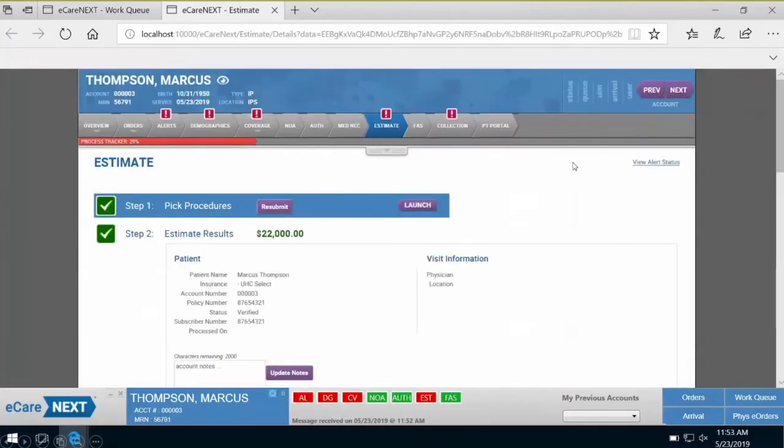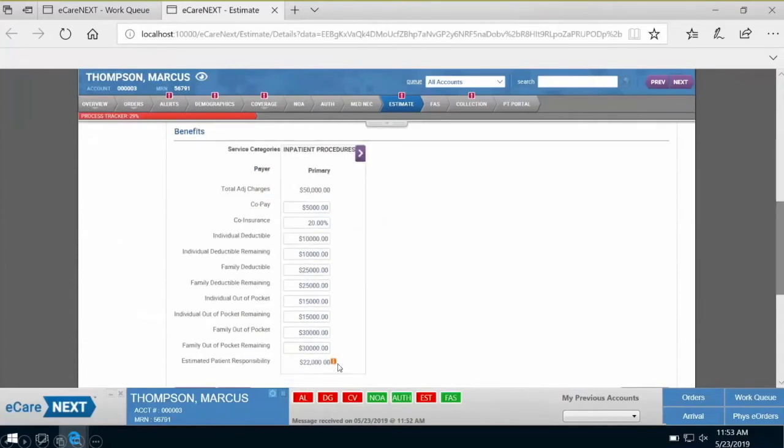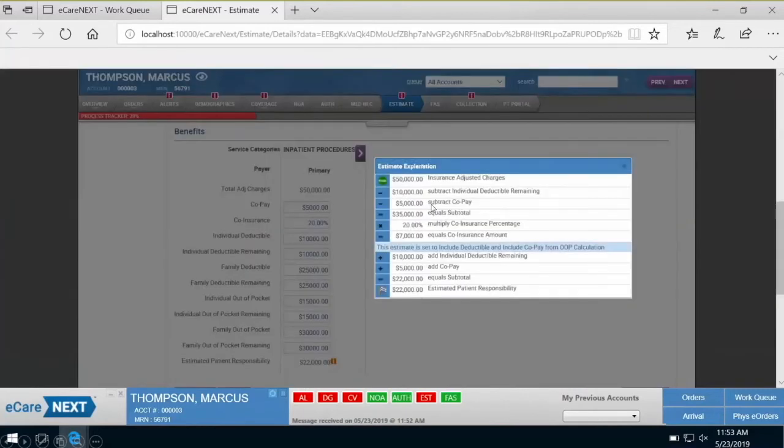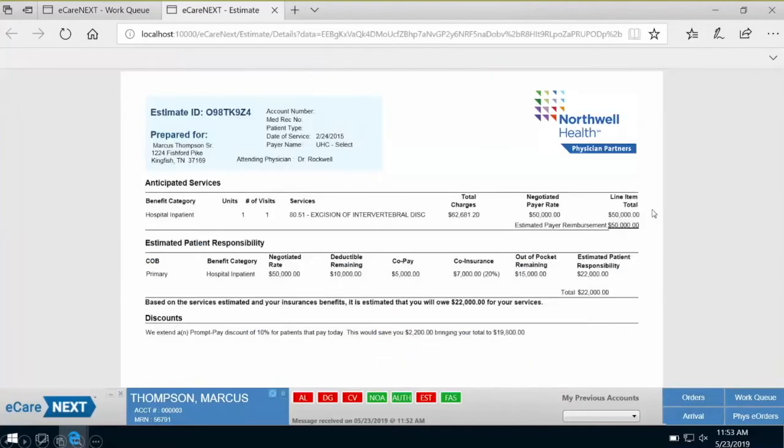We can view the full estimate results to see how the patient responsibility is determined with the help of premium eligibility. We are also provided with a customizable representative script that can be read as part of the front-end workflow. We can click Print to provide the patient a copy of the estimate. This concludes the patient estimates demo.